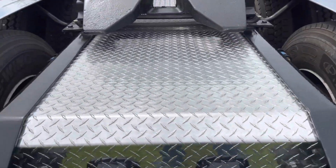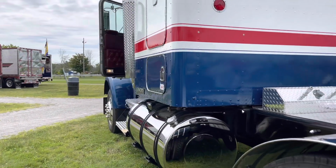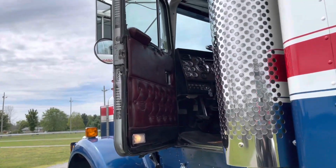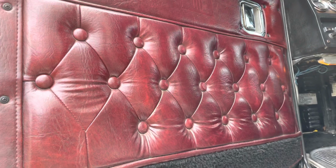What year is this one? 1989 with a Cat in it. Yeah, it turned out really well. And that's the colors it came. It was on with Alt's Foods, Parmalat, in Winchester its whole life, and that's why we had Alt put on the back door.